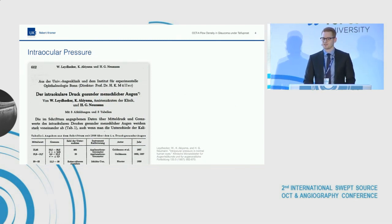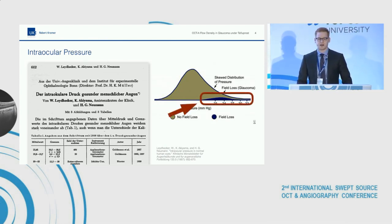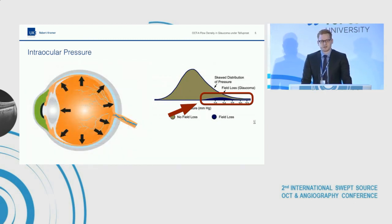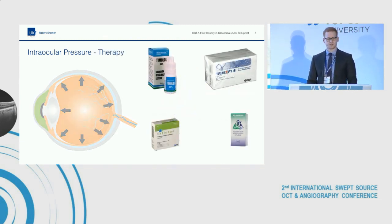In the 60s, a German resident conducted a study investigating the intraocular pressure in glaucoma, or at least in patients with and without visual field defects. And he found that patients with visual field defect did have higher intraocular pressure. So we try to treat this intraocular pressure because we know that it's the main reason for the development of glaucoma and its progression. We have surgery and our known glaucoma eye drops, which lead to decreased intraocular pressure.